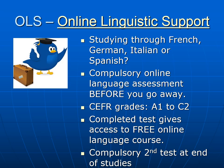Online Linguistic Support, or OLS, is a tool developed by the European Commission aimed at helping students to improve their language skills. If you will be actively using French, German, Italian or Spanish in your studies abroad, then you'll need to complete an online language assessment before you go on Erasmus. While this is a test of your language skills, you don't need to study for it or worry about it. The results will be visible to Jodie and me, but are not meant to be shared with other parties, and your results can't be used to prevent you going on Erasmus.